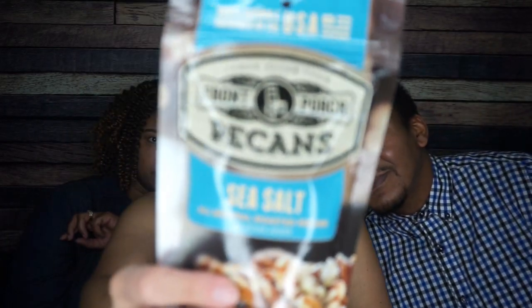Okay. Front porch pecans. These are just going to be regular salted pecans. So you can't go wrong with sea salt pecans. There's no vinegar. Finally, just salted nuts. That's it. Nothing too weird. Oh, and they're pecans. Wow.